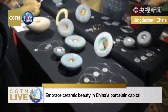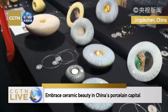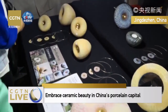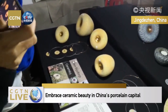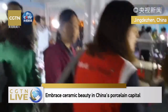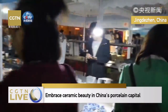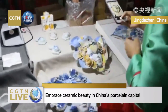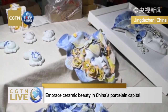But Jingdezhen has been modernized, and more young artists would come here and showing their work, which has been reformed according to modern styles and tastes and designs. We need to keep the old tradition at the same time making innovations constantly so as to move the industry forward. You've been in this business for many years.